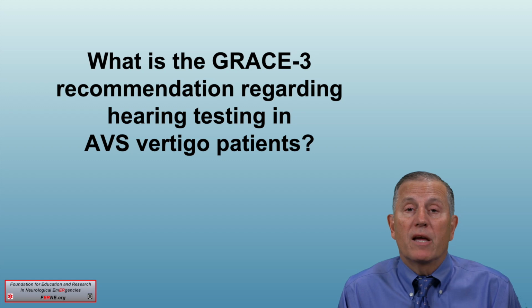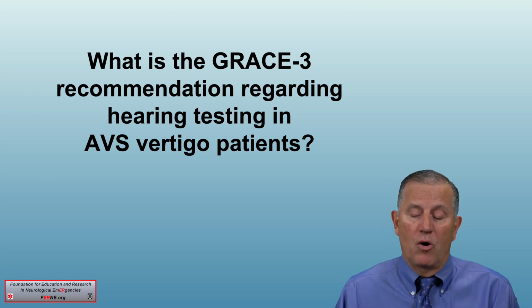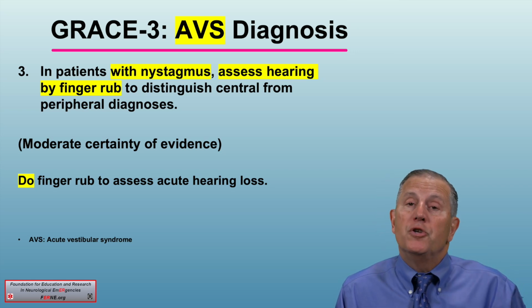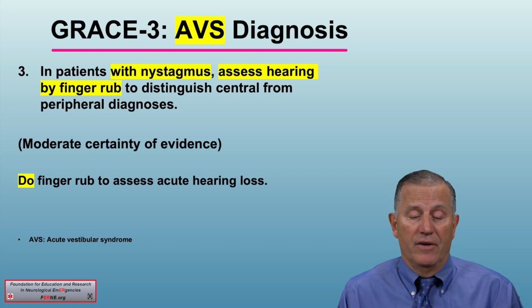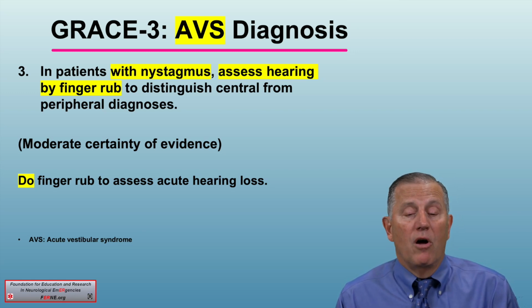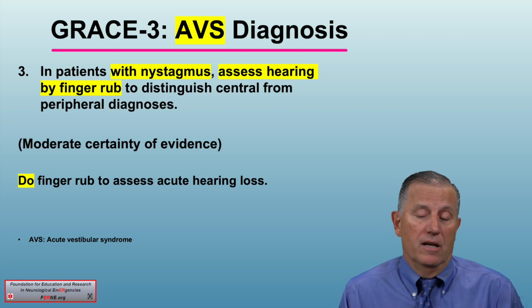What is the Grace 3 recommendation regarding hearing testing in acute vestibular syndrome vertigo patients? In patients with nystagmus, assess hearing by finger rub to distinguish central from peripheral etiologies and diagnoses. There's a moderate certainty of evidence published that supports this recommendation. In other words, the emergency clinician is encouraged to do a finger rub to assess acute hearing loss in patients with acute vestibular syndrome. Let's consider this a little more.